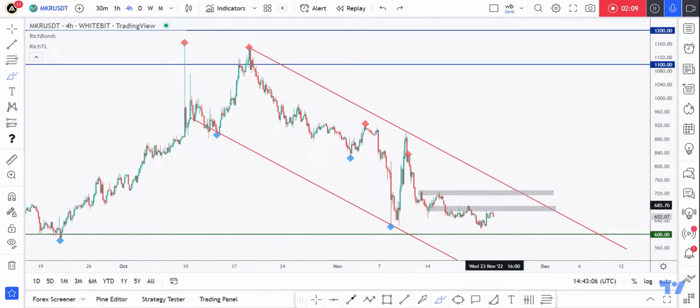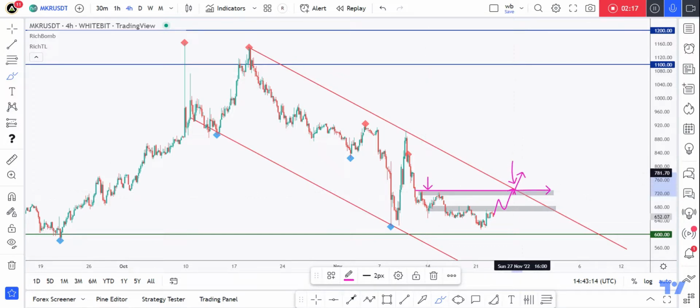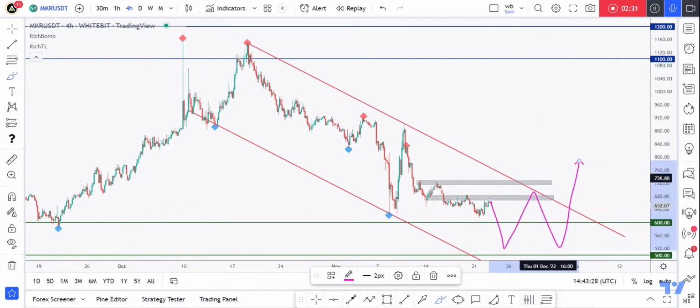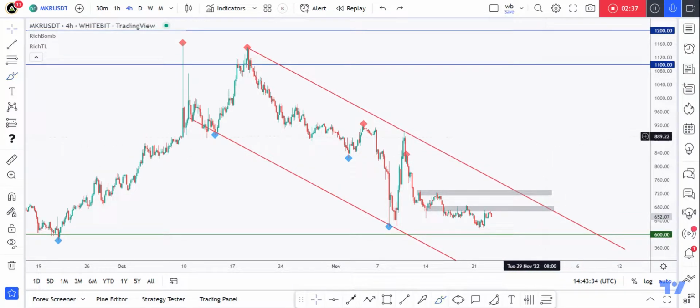If it's broken up, we would be expecting a short-term bullish movement, but we need to see a break up of this major high and the upper trend line for the bulls to take over from a medium-term perspective and be able to push higher. Meanwhile, and until the bulls take over by breaking above this and then this, we can still trade lower and form one more bearish impulse movement before the bulls take over by breaking above the last high and the upper red trend line. So that's it for MKR.